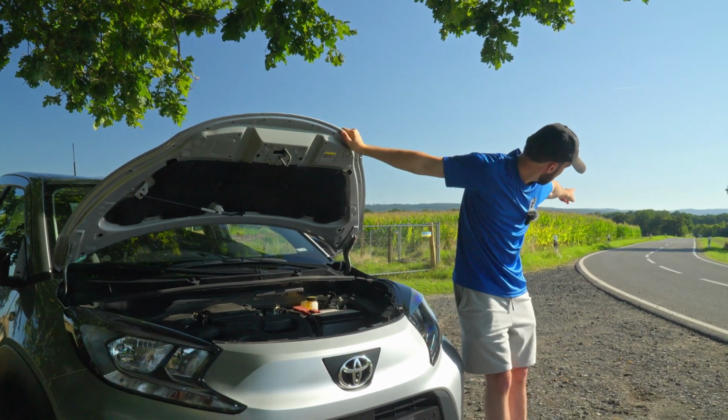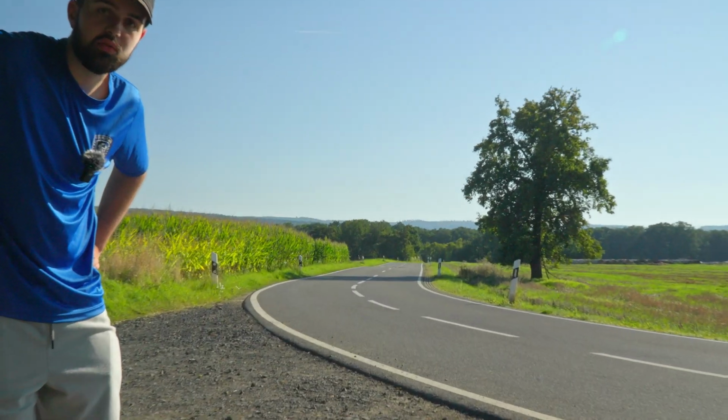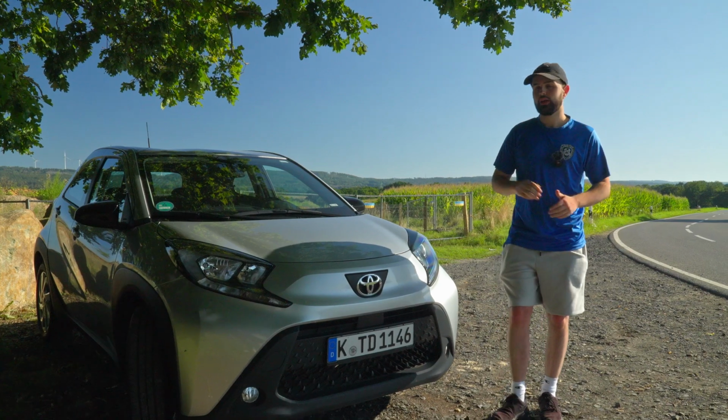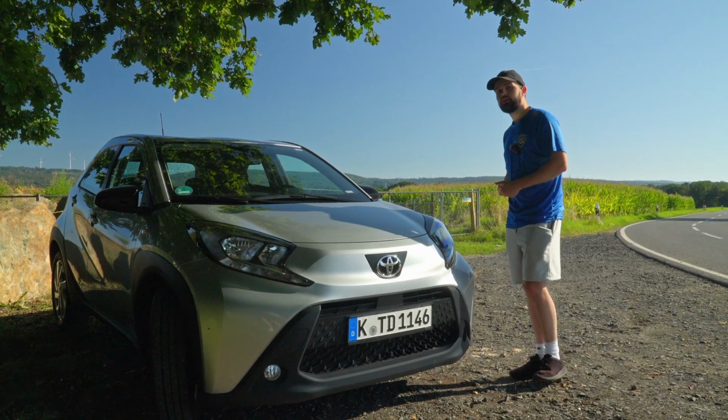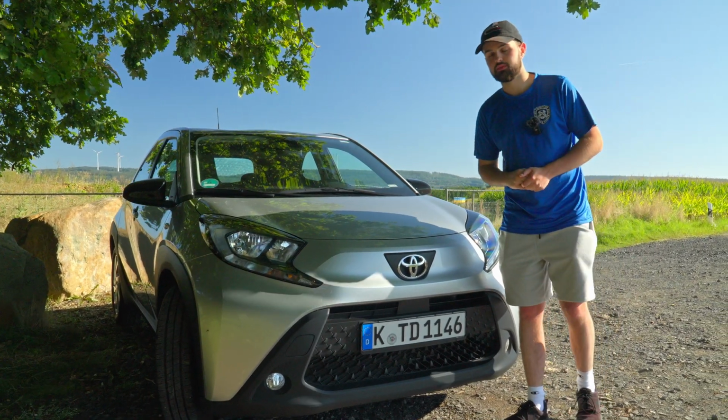With the longest road being right there, we're not going to be able to launch this thing, but we are going to do a brake test in a second. Let's take a look at the design a little bit. First of all, the color that we have on here is a silver metallic, which is going to cost you 590 euros extra, which is a fairly hefty price in my opinion.